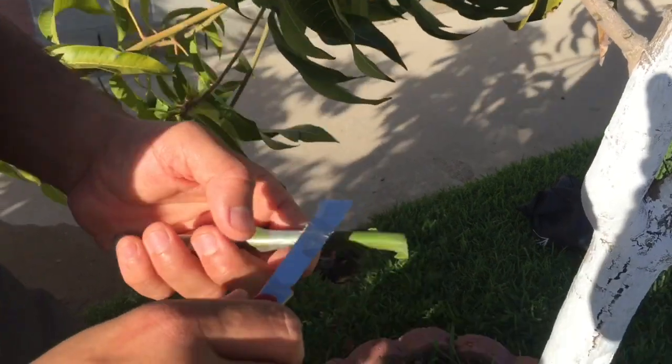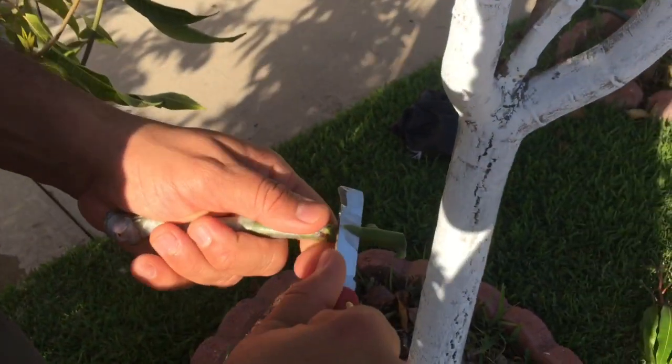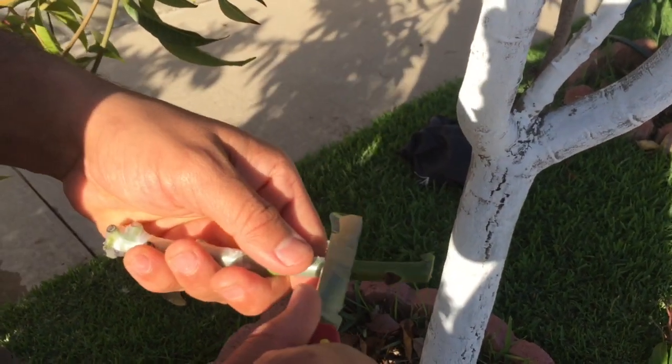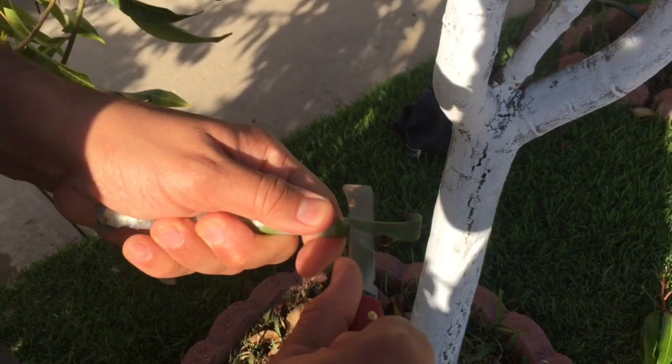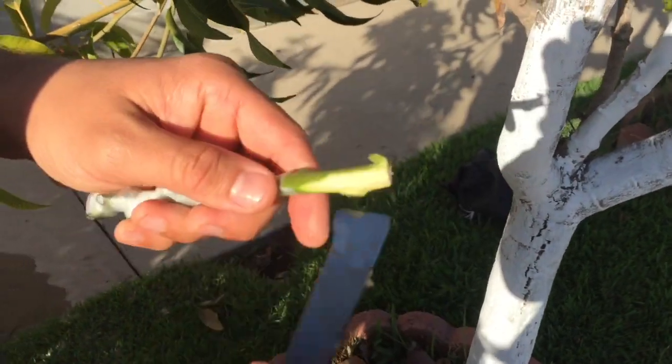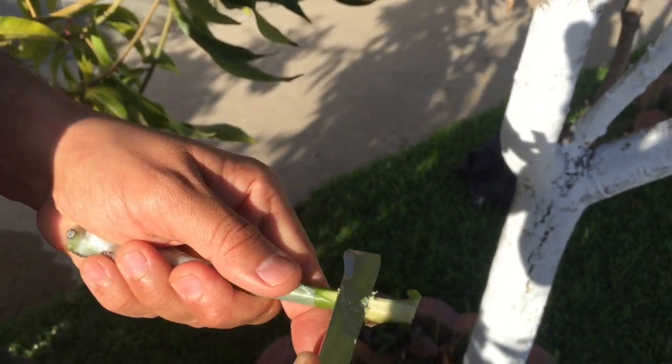Now we'll come to our scion here. Ooh, this is exciting. Oh, beautiful. This is a nice knife. The idea here, you want to make a V cut.